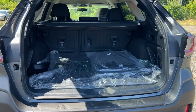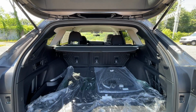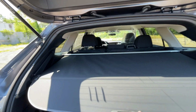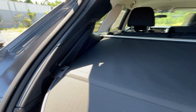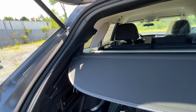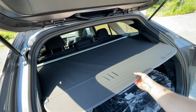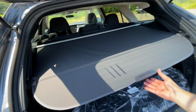And inside there is a ton of space, and it does have a privacy cover here, so you could close it if you want to. And you could actually do another thing. It does have a track that goes up, so you could do this and it goes up like this, or you could just leave it like this. So you have two options, which is nice.